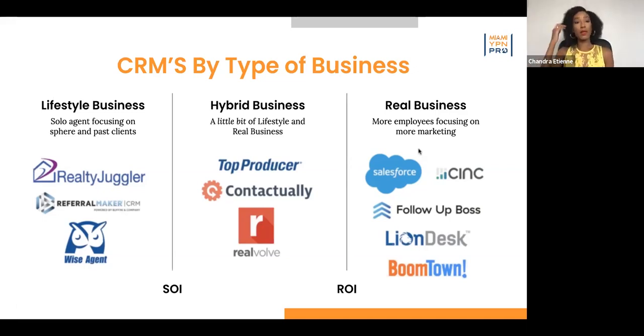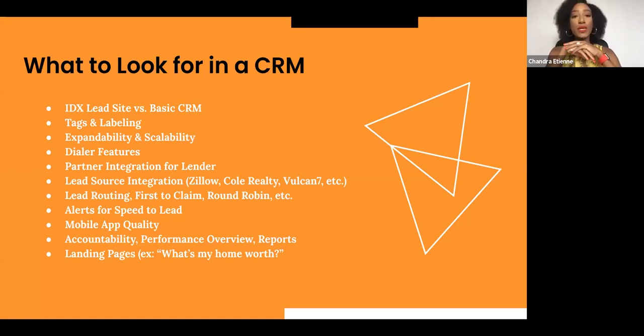But another thing too is, what should you be even looking for in a CRM, right? So IDX lead site versus a basic CRM. You have a CRM that's almost like a Rolodex. It's just an address book essentially. Or do you want something that's tied to a website that actually has IDX feeds with listings? You need to make sure that you're able to actually tag and label all of your clients and your leads and everybody in the CRM.